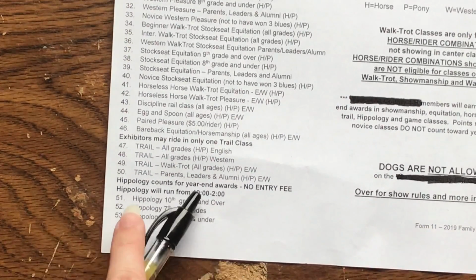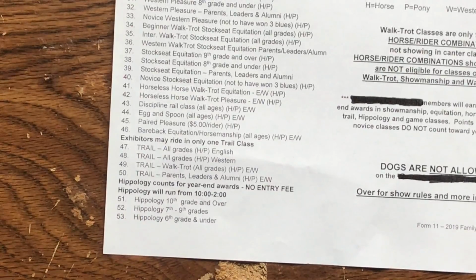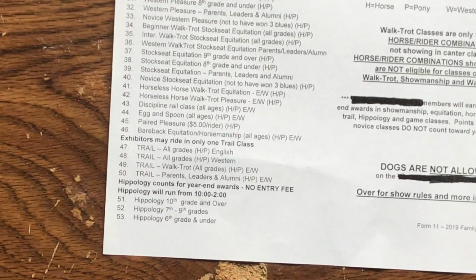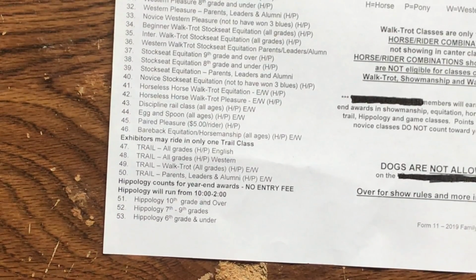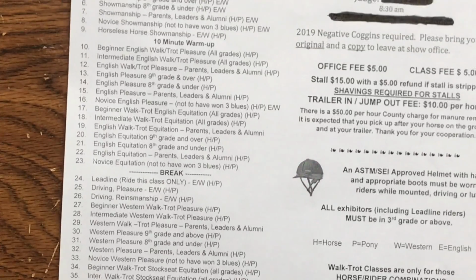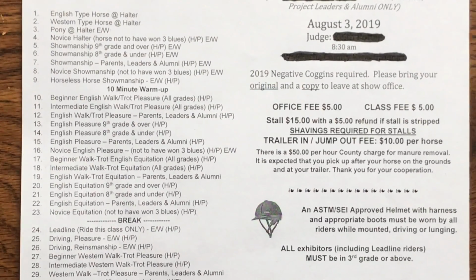And then hippology is not usually common at other shows. This is just a youth learning organization, therefore they have it. And hippology is just laminated boards usually that have pictures, and then a card that has letters with words on them, and you have to match the letter to the picture. So that's what this show bill is, and that's how to determine what classes you want to be in.